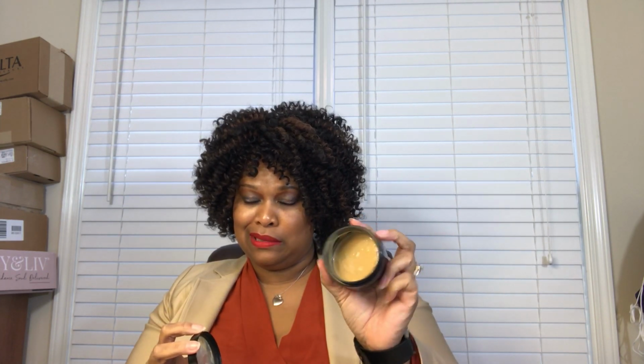The next item is a Philosophy Hope in a Jar Night. It is the Intense Retexturizing Moisturizer. I did like this when I was using it. I do have some other products that I have since gravitated to and like a little bit more. This one is actually not empty, but it has expired. So this one is going away. It has a terrible smell.